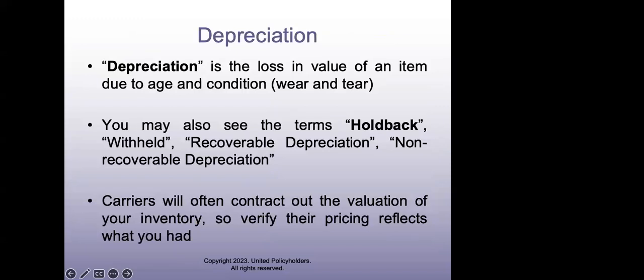Depreciation, I've been talking about it under the assumption that, of course, everybody knows what I'm talking about when I'm saying ACV is RC minus depreciation. It is that loss in value of an item due to age and condition, wear and tear. The synonyms are important to know that we are talking about the same thing. At least in my experience, I've been talking about the same thing with holdback, withheld, recoverable depreciation, and non-recoverable depreciation being a topic I'm not going to dive into, but a similar concept of what they're actually discussing.